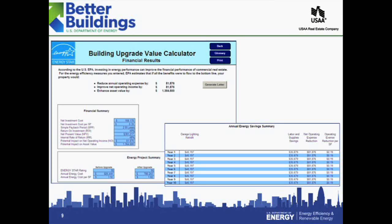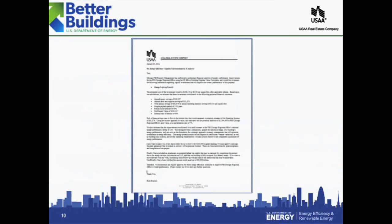If you go to the next slide, what also happens is a letter, and there's a tab that you hit, Generate Letter, comes out. Now you can edit this letter. The reason it's important, obviously it doesn't spit it out on our letterhead, but we certainly printed it on our letterhead. But we made some edits around it, but most of the information you're seeing on this letter is system generated, and it's from those key metrics that are generated from the building upgrade value calculator.